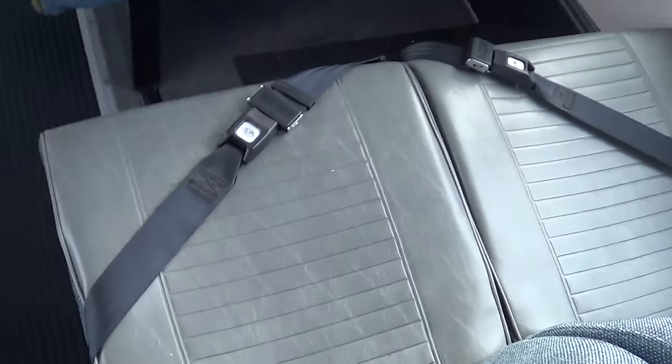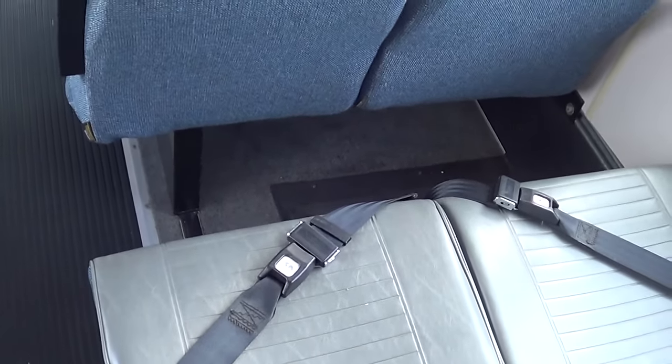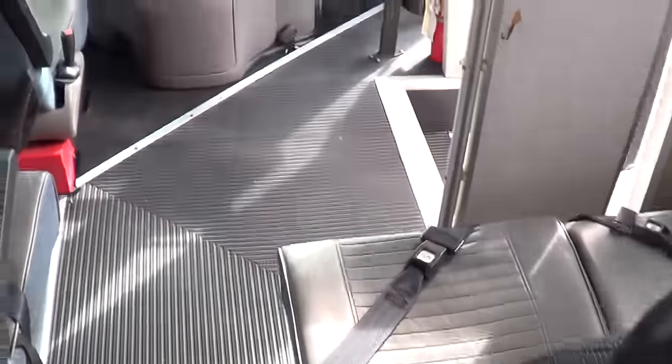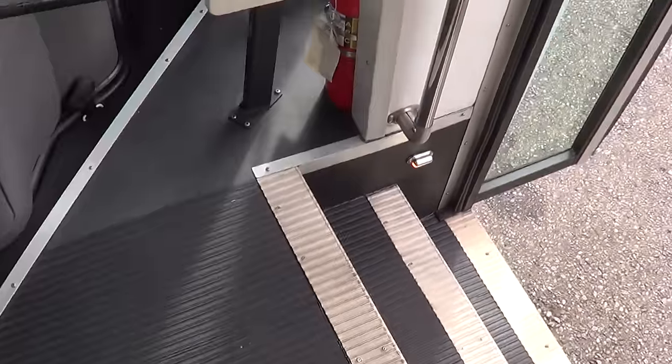Like I said, I like the vinyl inserts there on these seats because for a retirement facility, it makes for an easy cleanup as well, perhaps if you've got residents with some incontinent issues, that kind of stuff. So, passenger heater right underneath there. Lots of life left in this baby. Lots of life. So, 51,000 on the 6.8 liter V10.